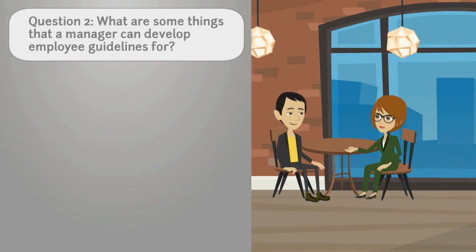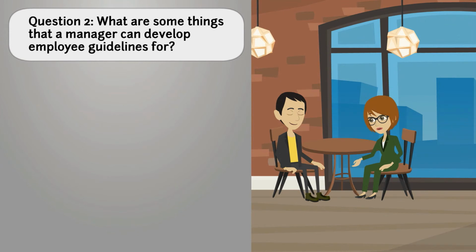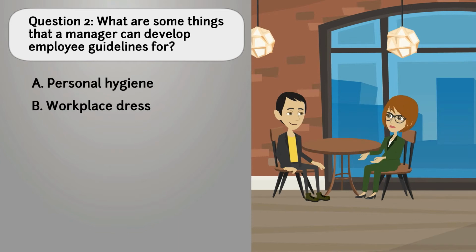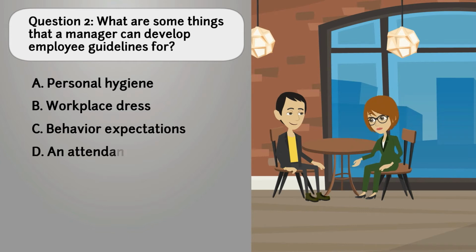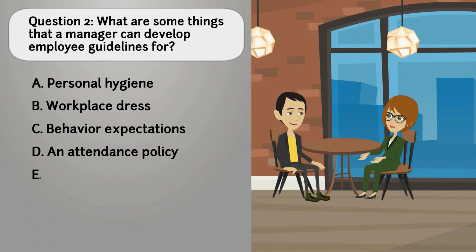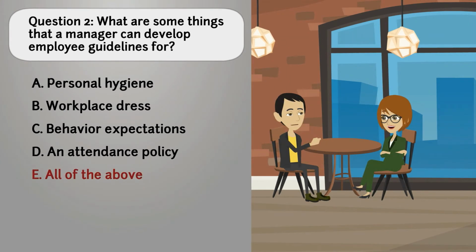Question number 2. What are some things that a manager can develop employment guidelines for? A. Personal hygiene. B. Workplace dress. C. Behavior expectations. D. An attendance policy. Or E. All of the above. I'm going with E. All of the above. Yes, great job. Those are all things to consider when developing a set of expectations.